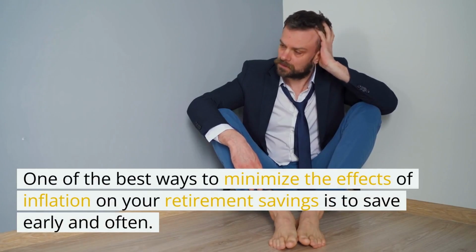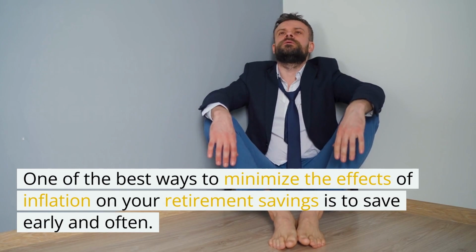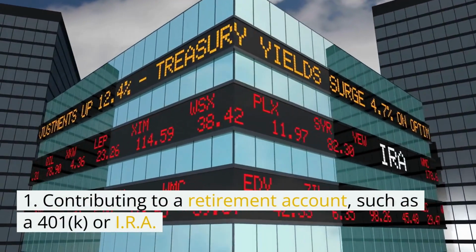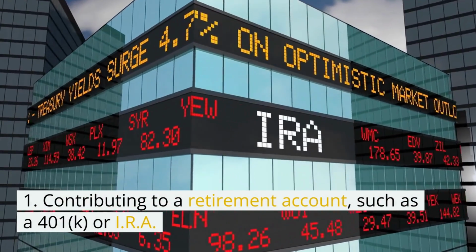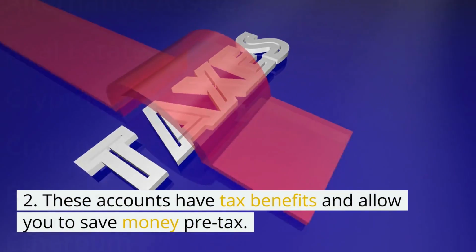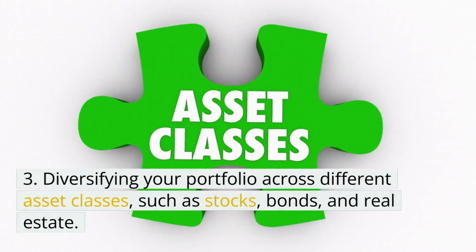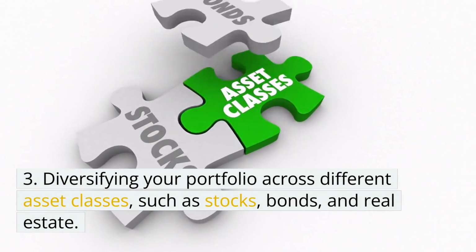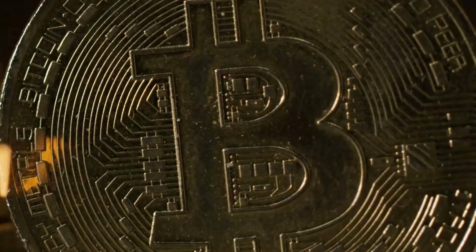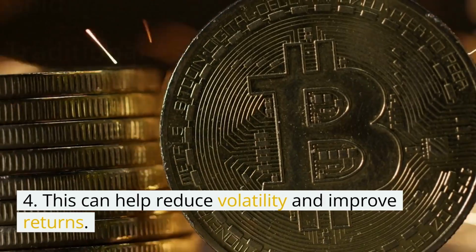One of the best ways to minimize the effects of inflation on your retirement savings is to save early and often. You can do this by 1. Contributing to a retirement account, such as a 401k or IRA. 2. These accounts have tax benefits and allow you to save money pre-tax. 3. Diversifying your portfolio across different asset classes, such as stocks, bonds, and real estate. 4. This can help reduce volatility and improve returns.